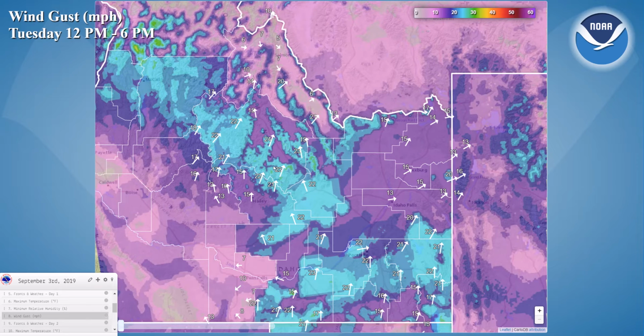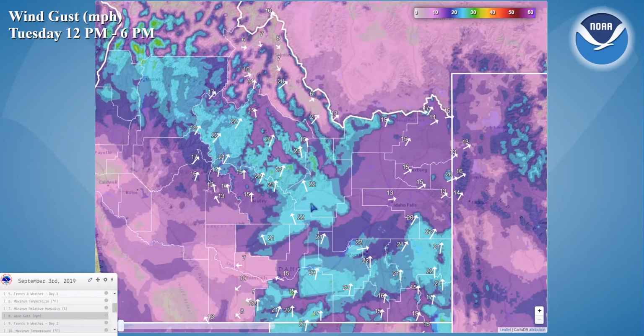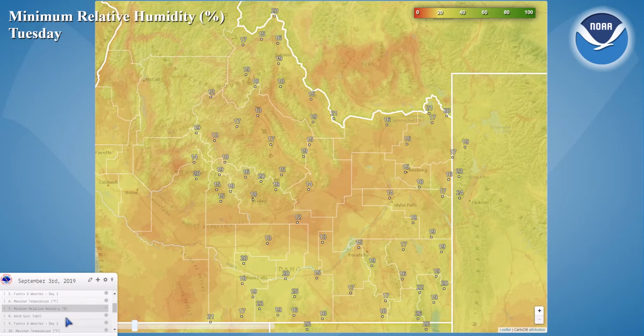That's in the ridgetop areas where we probably have the better relative humidity. You can see the ridgetops don't have their critical values, so we held off on any highlights or red flags for that. And you can see for the 30 miles an hour in the Snake Arco Desert, not there. And we do have some areas approaching 25 in our southern areas, but again, our moisture is well up, above their critical values.